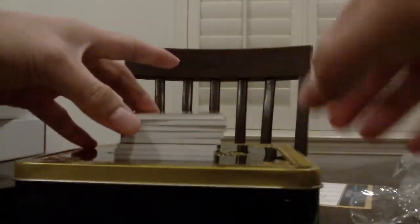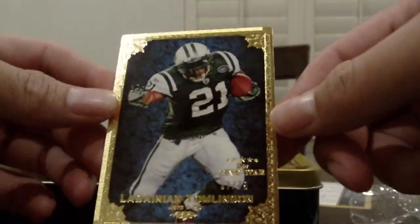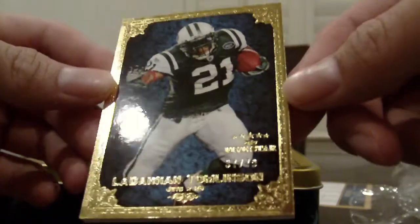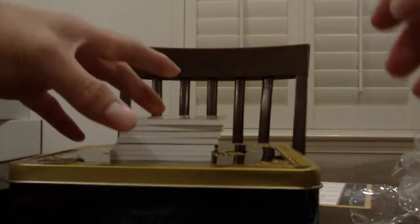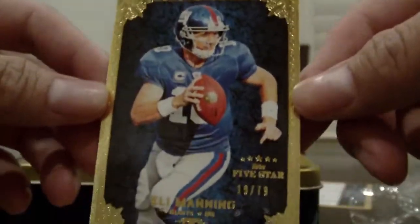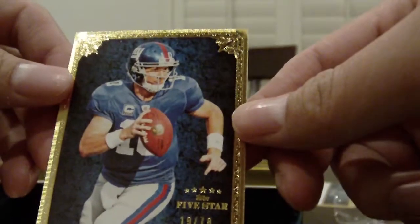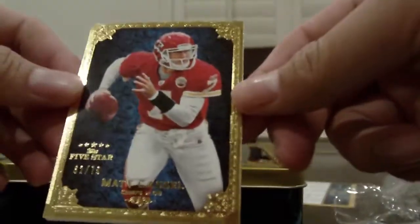Alright, here we go. First card from the bottom. LT, Damian Tomlinson. Numbered out of 79. Numbered out of 79, Eli Manning. Numbered out of 79, Matt Castle.